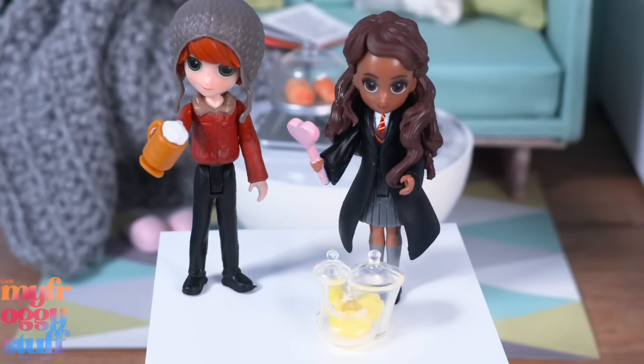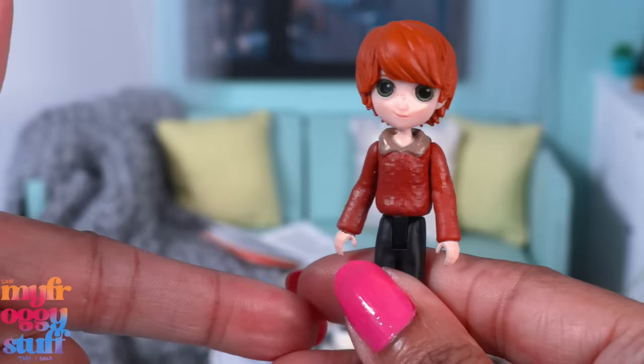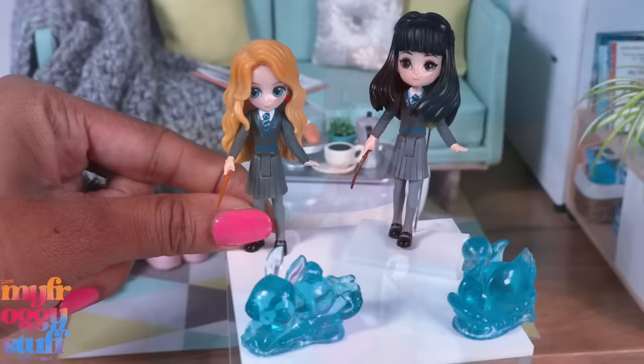Here is Ron and Parvati. Please forgive me if I am saying that wrong. They come with a little jar of something, some butter beer. Ron's hat is removable, and he doesn't have anything in his hands. Luna Lovegood and Cho with their Patronus.